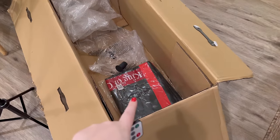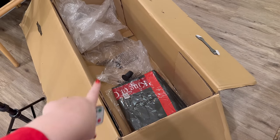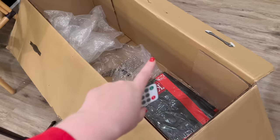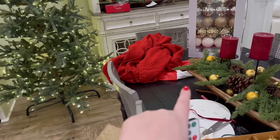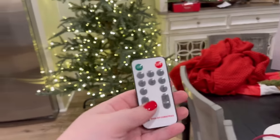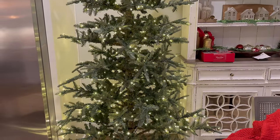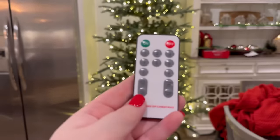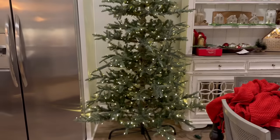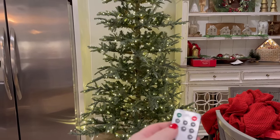But it does come with a bag, which is really nice, because I hate how the trees never fit back down in the box just right. It's better to have the bag, and it just comes with a bag. It comes with gloves for fluffing. It also comes with this remote, so I'll show you, it has all these different settings. There's that setting, and I'm just pressing these buttons. This is my favorite setting, I think. And there's also the dimmer, you can turn it down, you can turn it back up. I really like that setting.